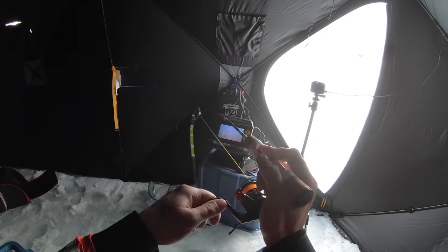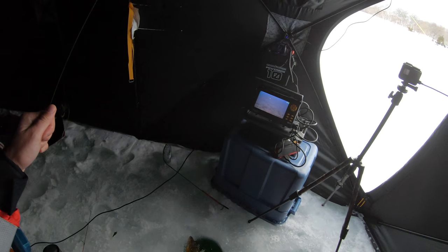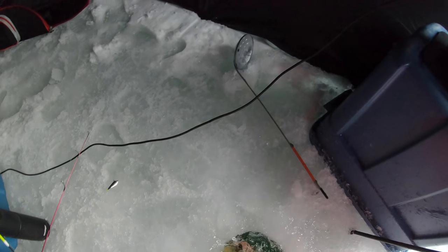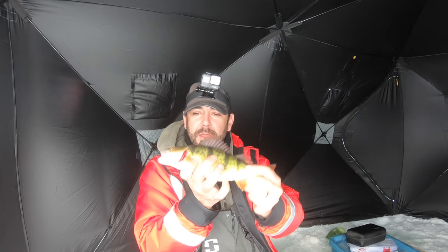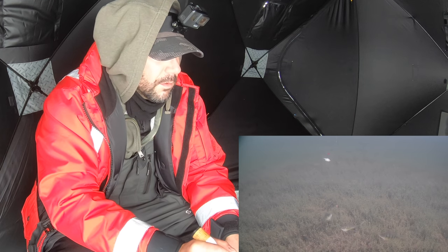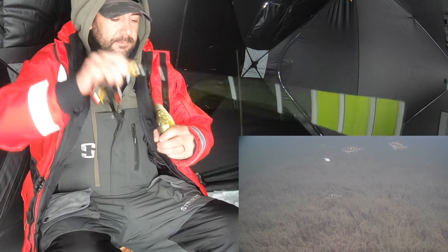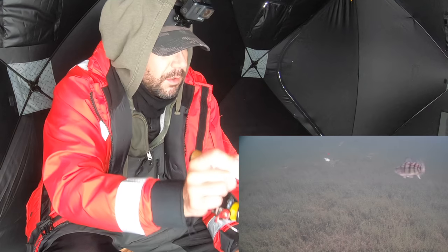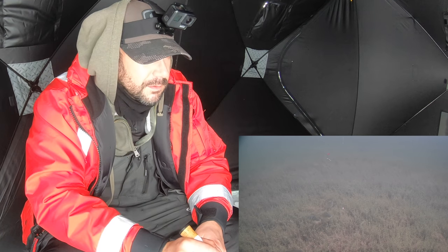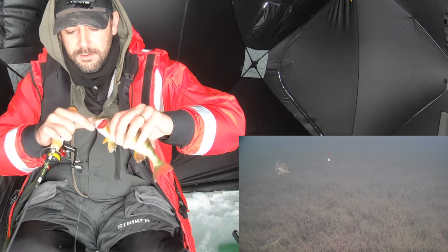There's one. Nice fish. Wow. Nice jumbo perch. There's one. Oh yeah, there's a school of jumbos down there. Let's get them back down there. This tungsten jig head's killing it right now. Another eater. He inhaled it.